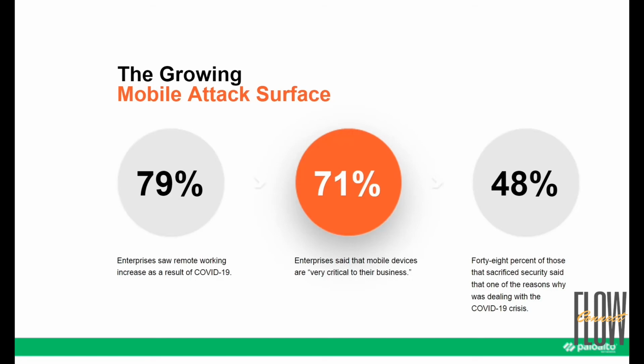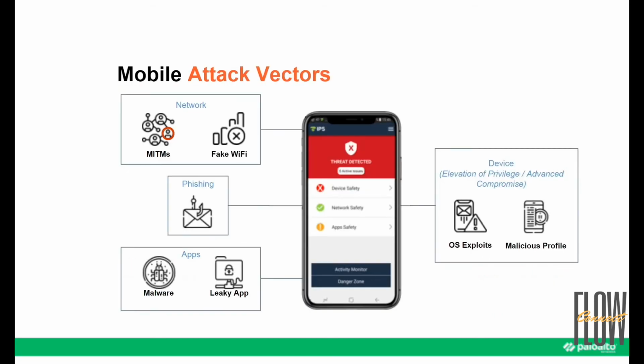So what is this risk that you're going up against here? Let's talk about these common mobile attack vectors: high-level networking, phishing, apps, and device, and where that breaks down. Within the network side, man-in-the-middle attacks and bad Wi-Fi and bad cellular signals. You have those all over. That's actually one of the most common vectors of attack, specifically targeting mobile devices, because it goes back to the idea that the mobile device is always seeking out a connection.